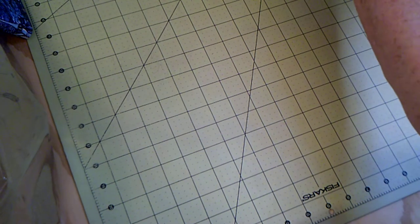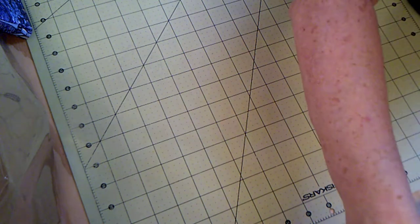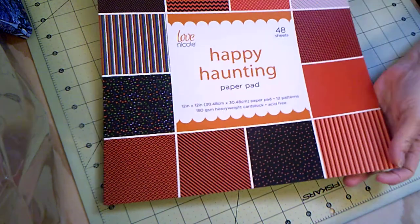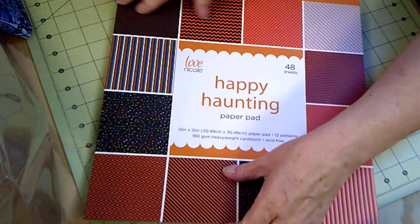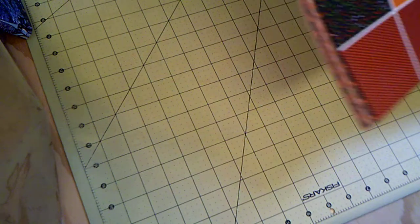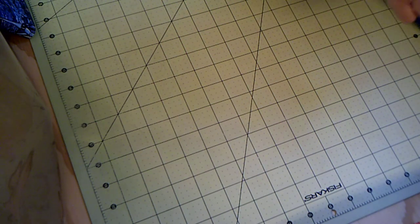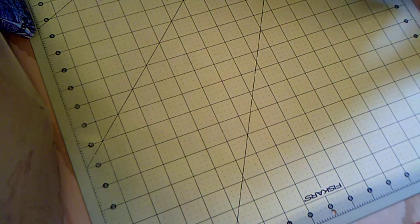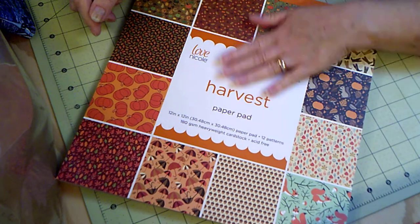This is the paper pad. Let me do a little backstory first. I know, it's like, oh my goodness, Pam, get to the point. I will, just a second. Remember, I said this was the only one I could find for Halloween, and I had bought two of the Happy Hauntings, really good background papers. This was kind of the same thing. That was the Love Nicole brand, which is the A.C. Moore brand, I'm assuming. This was the only fall one, and it says Harvest. This is what I passed up but asked her to bring to me.